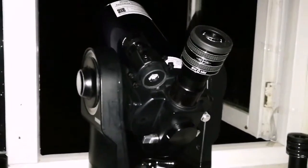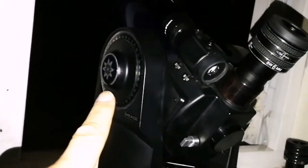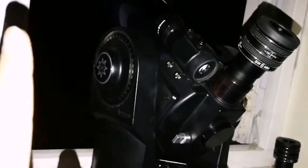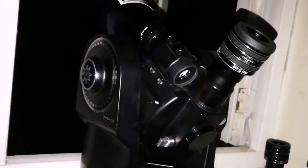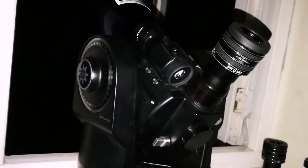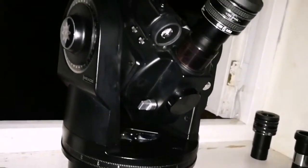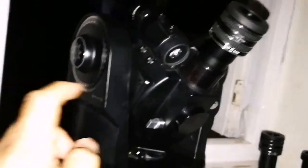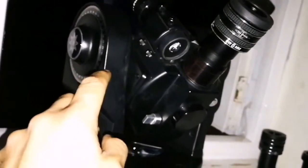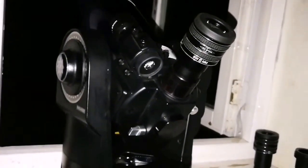The good thing about the Meade is that optically it is very close to that, almost identical. You cannot tell the difference. The thing is that Questar had better mechanics for the movements of the telescope, whereas this one is not as good. For example, parts of it are plastic, not all of it, but anyway, optically it is as good as Questar.